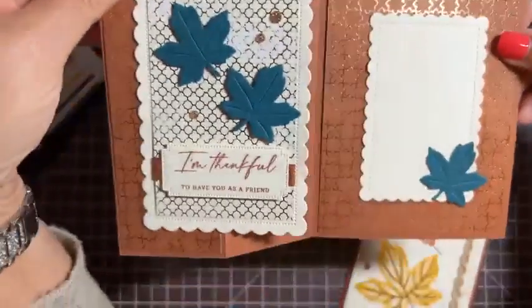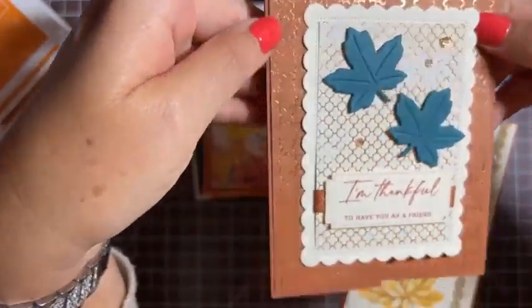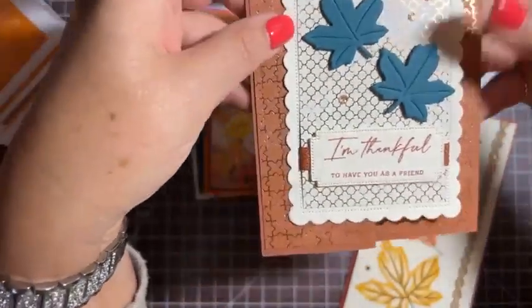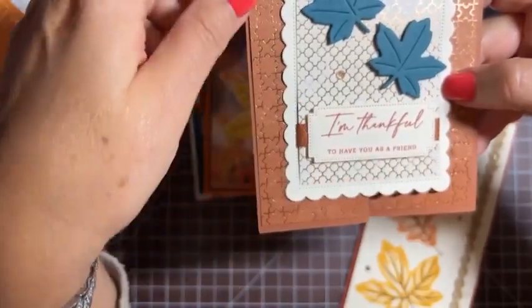We're going to do one of my favorite folds. I like the way this peacock goes with the Copper Clay, with the copper colors this year. So we're going to make this one. I think this one would be really nice to send at Thanksgiving to a friend: I'm thankful to have you as a friend.